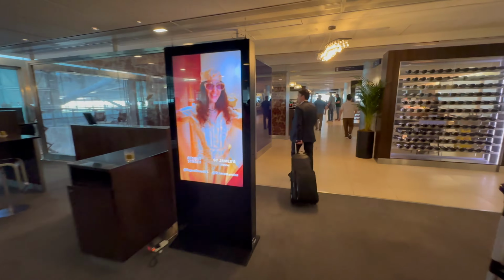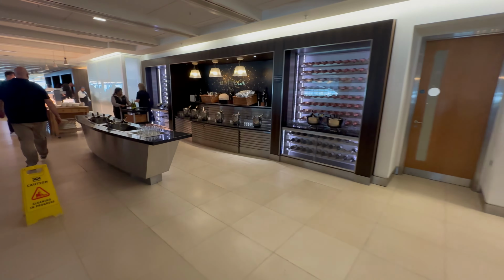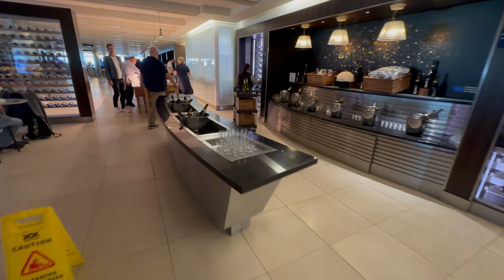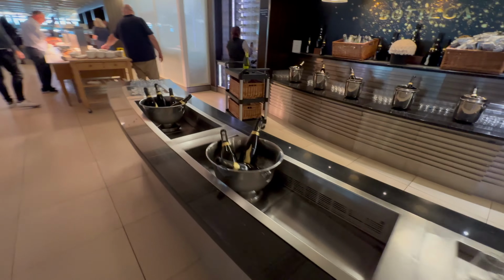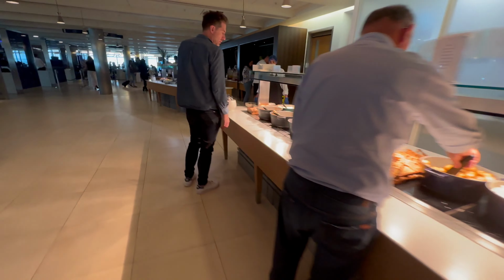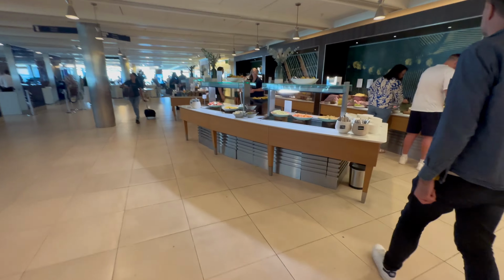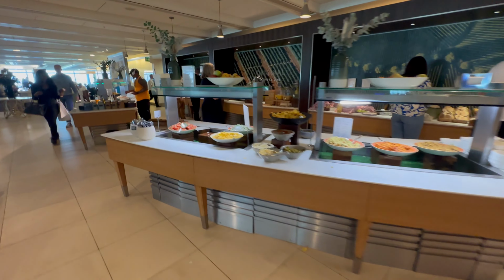Today we're checking out Club World on British Airways from London Heathrow to Milan MXP. I did have lounge access due to my ticket, but also being a One World Sapphire member, so I checked out the Galleries South Lounge in Heathrow's T5. Pretty busy this evening, and we did have a few delays, so a lot more people in the lounge than I would have expected.